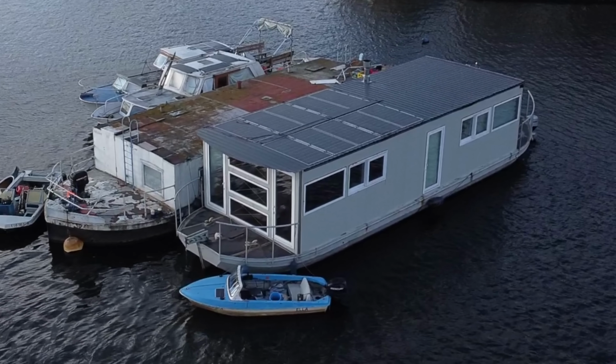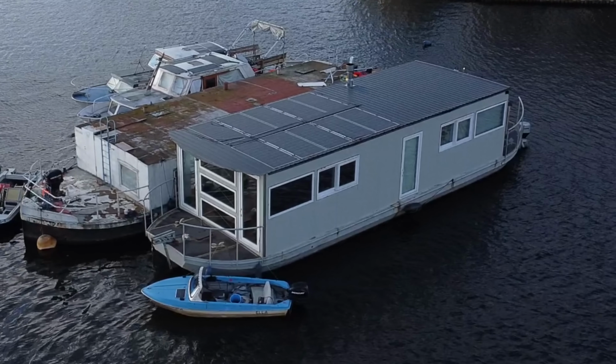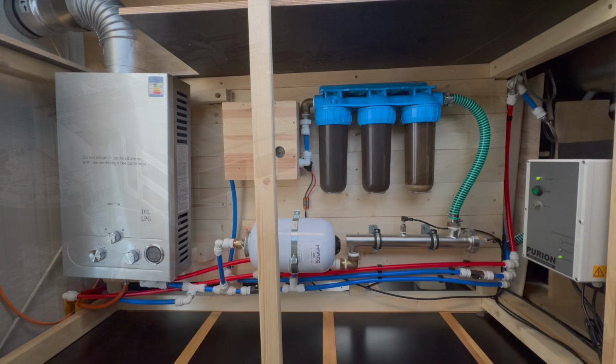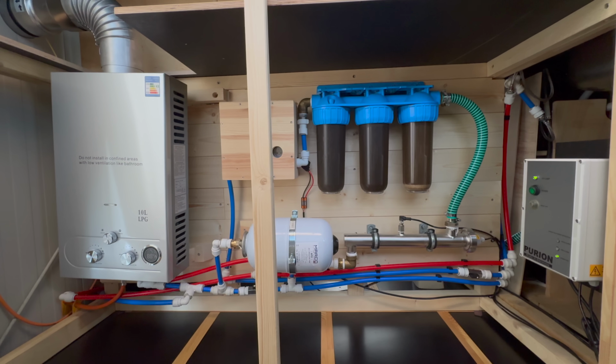But for the rest of today's video, I'll give you some updates on various projects happening on the barge boat. First up, we've improved and finalized the water system.